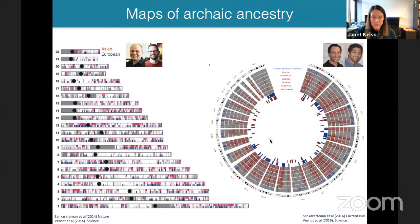And what's immediately obvious from these maps is that the archaic DNA, the Neanderthal DNA, is not very evenly distributed. So you can see there are some regions, like down here, I hope you can see my mouse down here, with many gaps where there's just not so much. And then other regions where both Asians and Europeans carry lots of Neanderthal DNA.